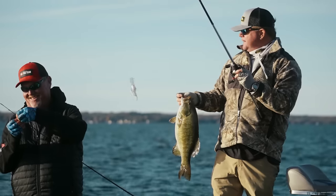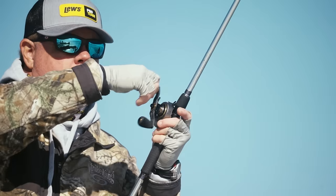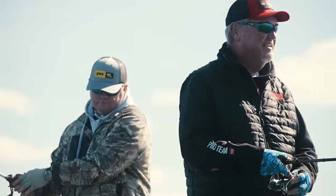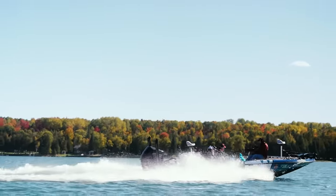Absolutely. We're in northern Michigan. We're on Mullet Lake. I know nothing about Mullet Lake. It's gonna be a great show because the fans are gonna get to see it just as real as can be. It's as real as it gets right here. But we got to figure out how to catch them. Let's go do it. Quit talking and go fish. All right, let's go get after it.